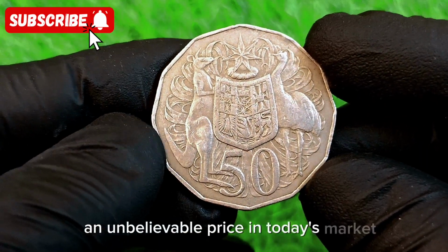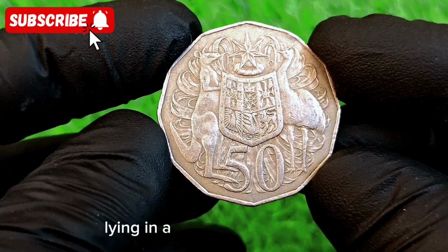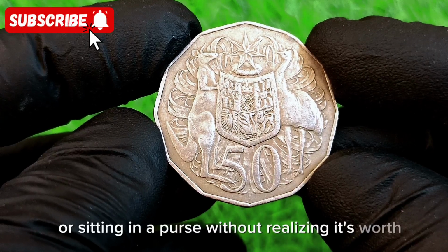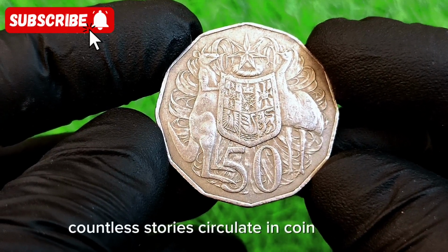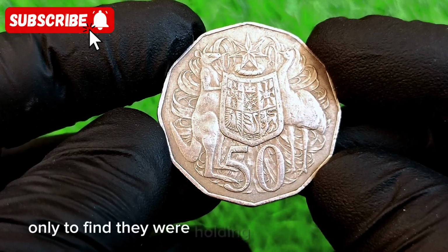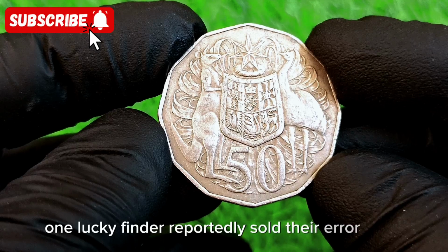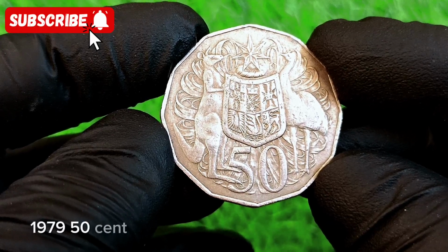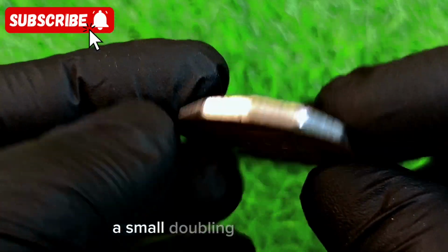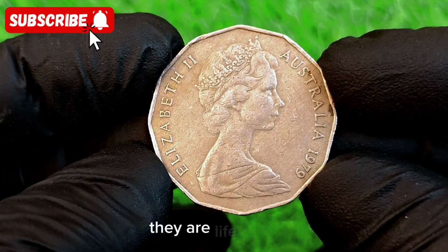The real beauty of this story is that anyone could have one of these coins lying in a jar, forgotten in a drawer, or sitting in a purse without realizing its worth. Countless stories circulate in coin-collecting communities of people who casually examined their change only to find they were holding a numismatic goldmine. One lucky finder reportedly sold their error-variant 1979 50-cent coin for a price that could buy a new car, all because they recognized a small doubling in the lettering. These moments of discovery are not just thrilling, they are life-changing.